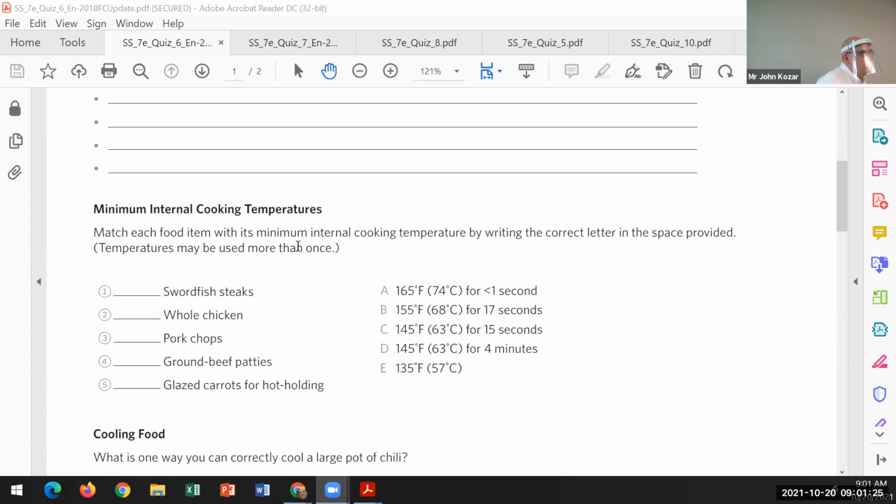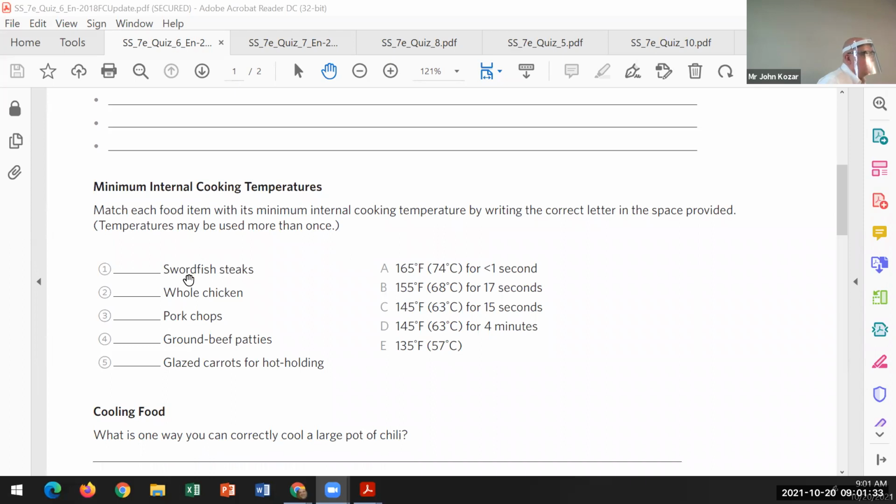Okay, each food item we're gonna match with the correct letter in the space provided. So swordfish steaks, that should be letter C. Whole chicken is going to be letter A for the 165. Pork chops, also letter C. Ground beef patties would be letter B. And then the glazed carrots for hot holding would be letter E. Any questions on those?